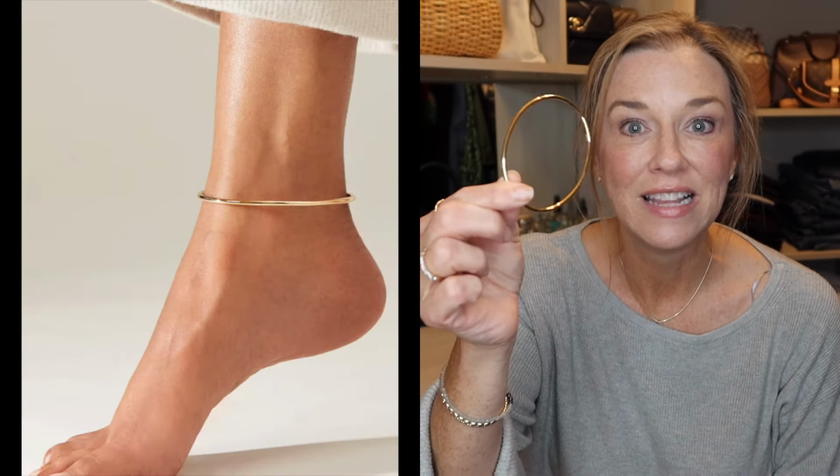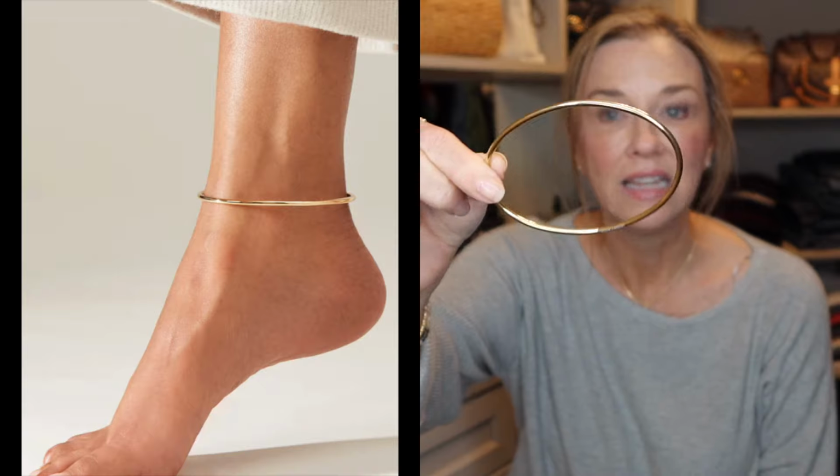Here's something I never thought I would get. Saw it, something really appealed to me, and I thought, I'm going to try it. It's an ankle bracelet. I had a moment in time back in the 90s possibly, where I might have worn an ankle bracelet. I normally have not since. But this one I really liked because it was like a bangle. For some reason, that did it for me, that it was this plain bangle. And I love my plain bangles for my arms. So I thought, let's try this.